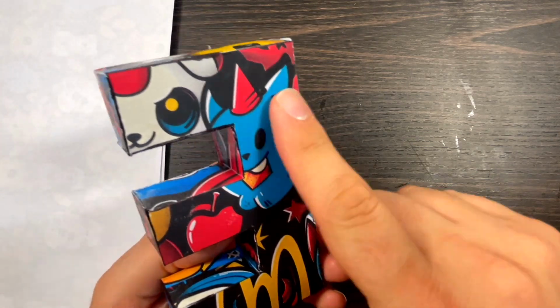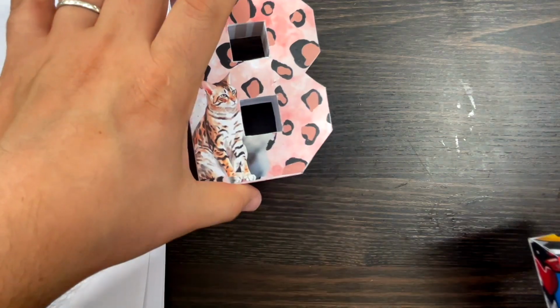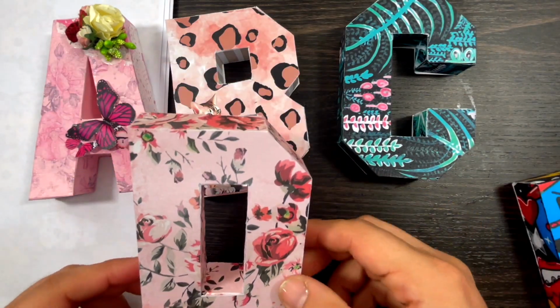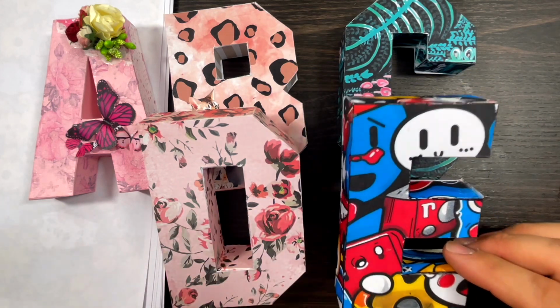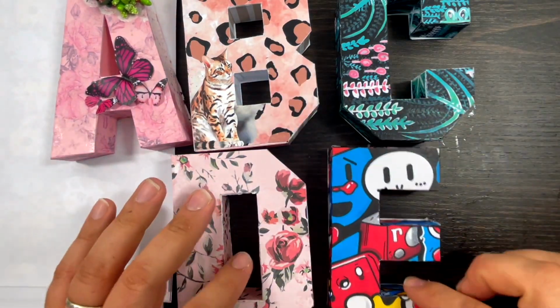So this is designed from the graffiti papers. So far we've got letter A, letter B, letter C. Last month was letter D in August, and letter E for September. Okay, so we've done 5 letters so far: A, B, C, D, and E.